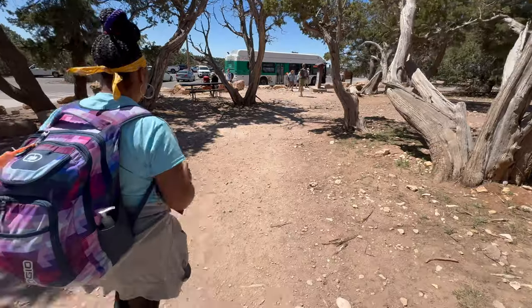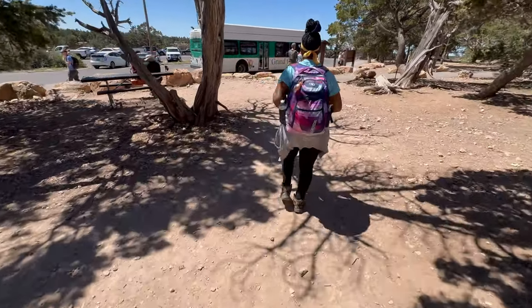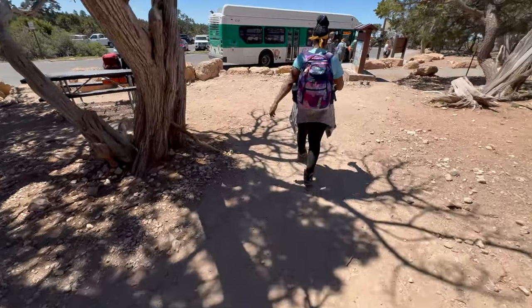Let's try to make our bus. FYI, on these buses, you get on that front door at the front of the bus, and you get off on the one that's in the middle.